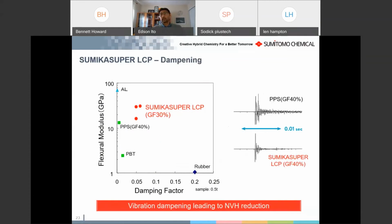I mentioned in the beginning certain properties that we are starting to take more advantage of on the LCP side. So in terms of damping properties, when you are looking for something to absorb a vibration, usually you think about something softer. So rubber is always going to be very, very good for absorbing vibration. And metals, on the other axis here on the flexural modulus, like aluminum, will be very poor from that perspective. But at the same time, when you need something to be structural, metals are way better than anything that is going to be softer. So that's the unique part where we sit with the LCP here.